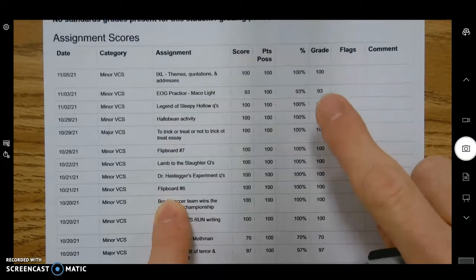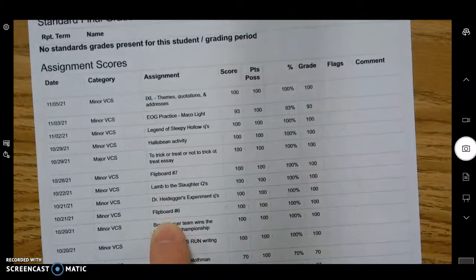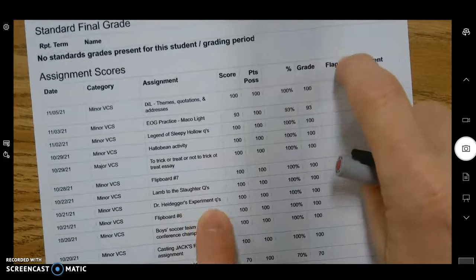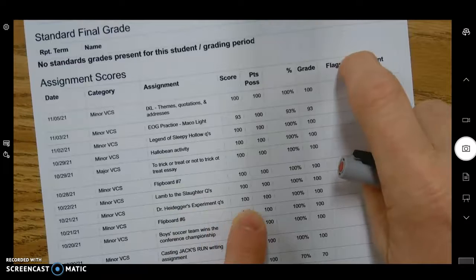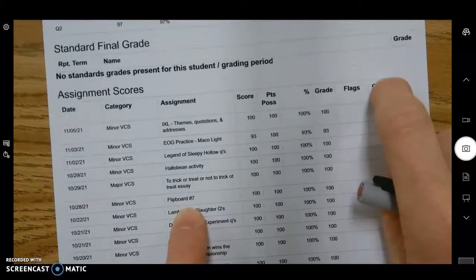Every week we do a Flipboard article. They should be easy 100s. Notice how I say a lot of these things are easy 100s. Dr. Heidegger's Experiment questions, we did half of them in class. Lanza Slaughter questions, we did half of them in class. Flipboard number 7.